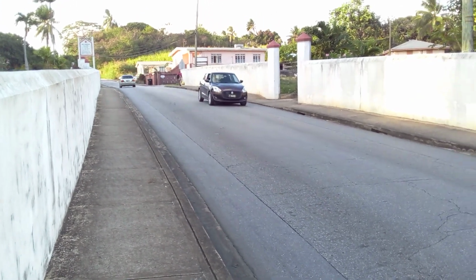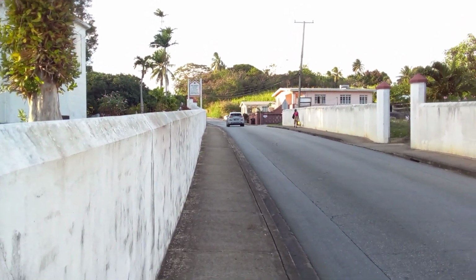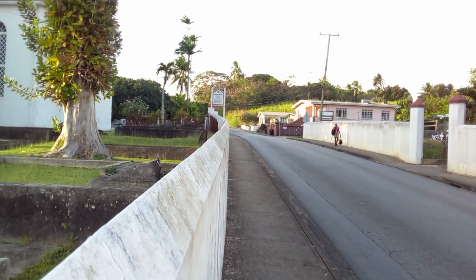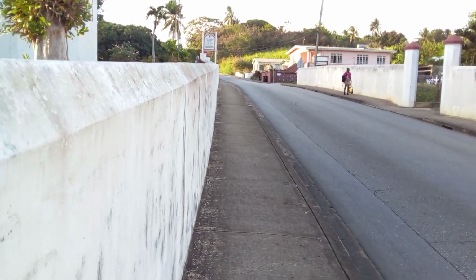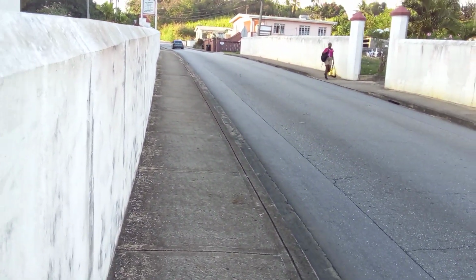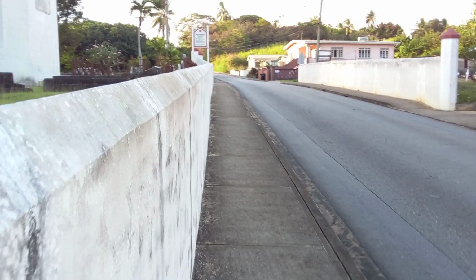So again, I'm in the central parish of St. Thomas here in Barbados. So, as I said before, this Ayshford is spelled Ayshford. And this pavement was placed here between late 2013 and early 2014, so that pedestrians don't have to walk too close to the road, whereas years ago, the pedestrians used to have to be walking too close to the road.